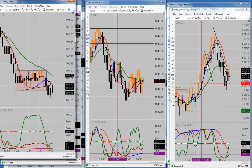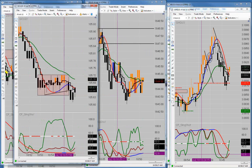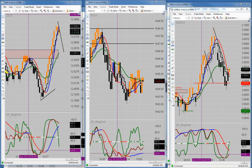I had the crude trade. I was waiting on the crude trade and waiting on the crude trade, and we ran out of divergence. So it's got to pull back now. It did put in a lower swing. It's got to pull back. Okay.